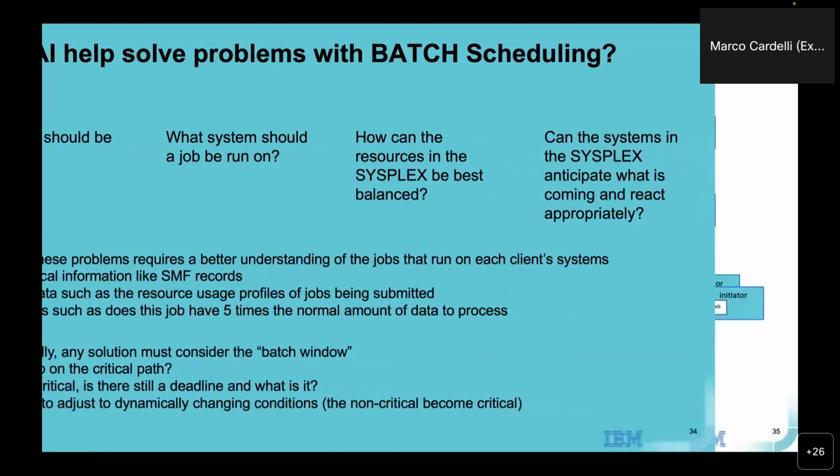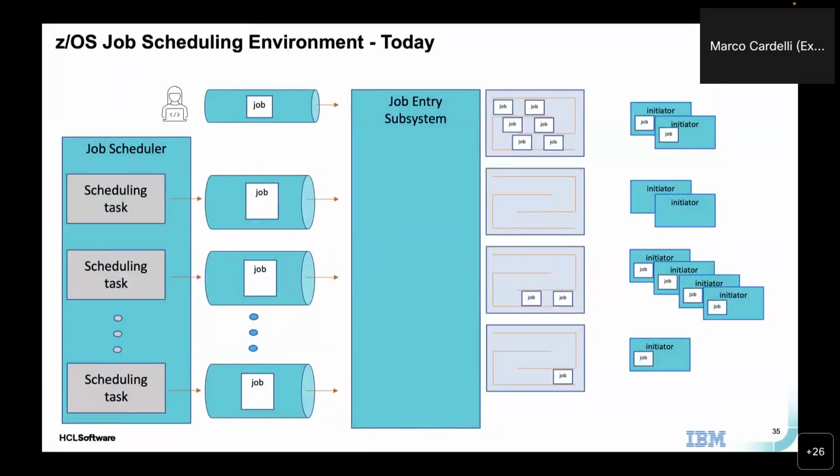To do that, they need to cooperate with the job scheduler. Currently, this is the picture. The job scheduler puts the jobs on the JES reader, so these are in a queue for the JES subsystem, and then they have initiators. The JES has initiators that are assigned to the jobs that start execution.